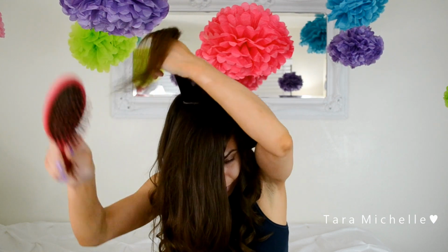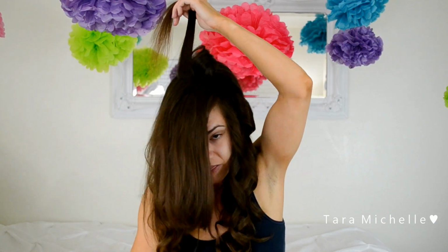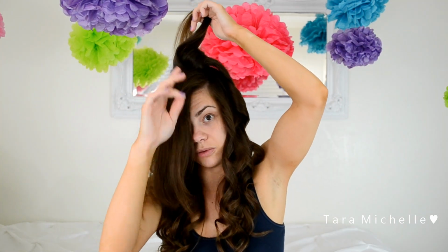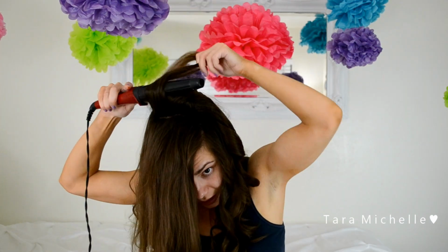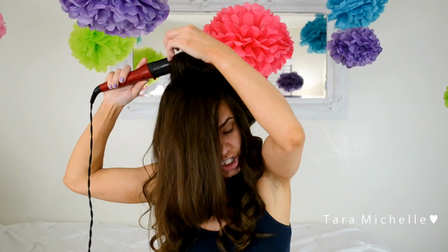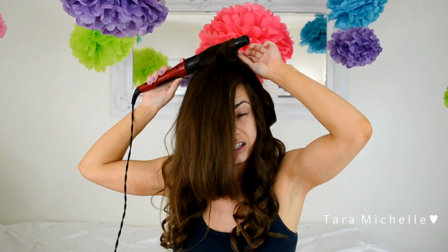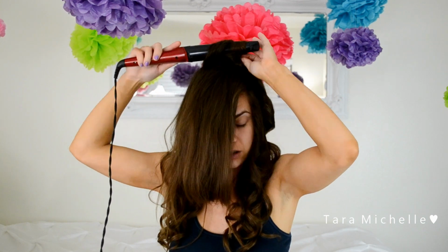So I'm gonna comb through and then I'm gonna tease. I'm gonna do that throughout my whole hair, and when I get to the sides, I tease this part too, because you don't want just volume in the back, like you're wearing a bumpit. You know what I mean? That's just not my style. If it's your style, that's fine. But this is how I get my hair to do what I want it to do: I tease it all the way around.